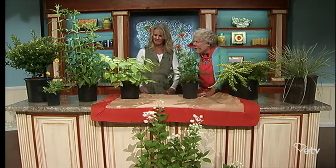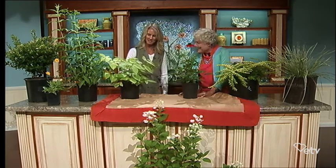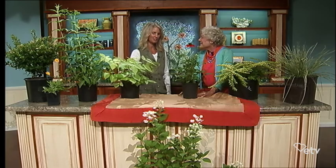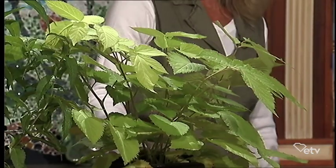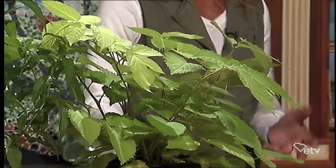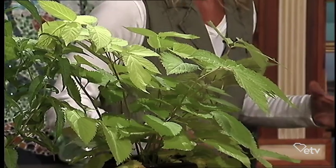Okay, and then what a great color. This is a wonderful plant. It's called Aralia Sun King. Aralia Sun King. And we have a native Aralia, but I think this is an Asian variety. It is. I didn't know much. This is funny. We grew this plant. I really didn't know much about it until this weekend.